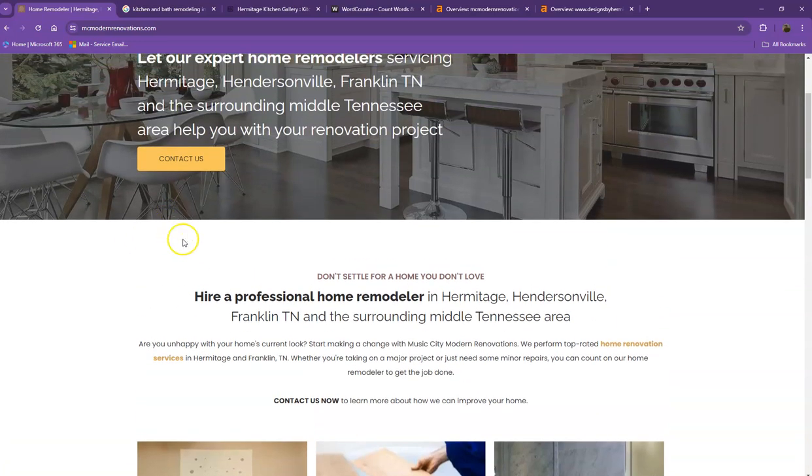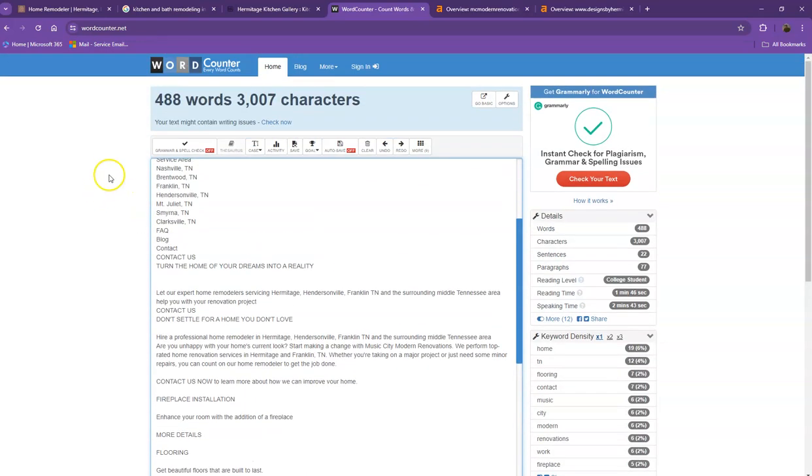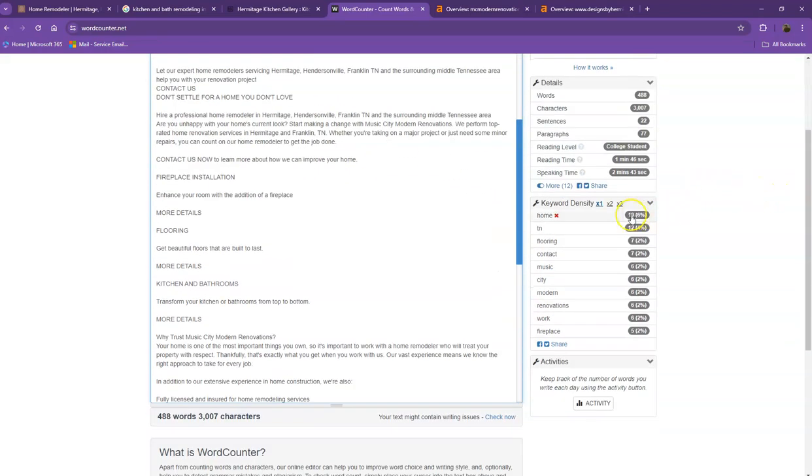So let's go ahead and do a quick count just for us to see how many words you have on your homepage. So currently you have 488 words, which is a pretty good number. However, we're still quite behind with the goal of 1,500, which means if you add more words into your homepage, the better.